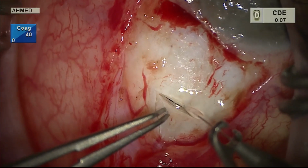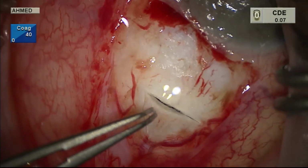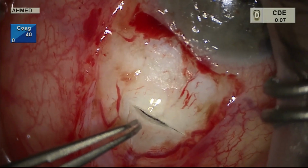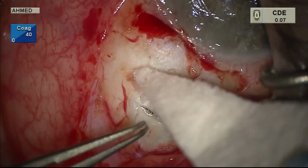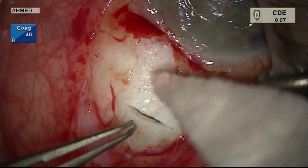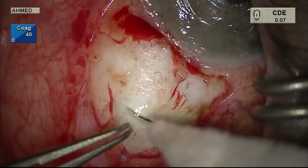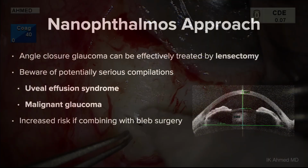And so in certain eyes, and I'll give you my opinion later, I think it's useful to create a sclerostomy here, typically in one quadrant or even two quadrants if there's a presence of an effusion. We really like looking at imaging like B scans and UBMs and other types of imaging to evaluate preoperatively for the presence of supraciliary fluid or expansion of the choroid.